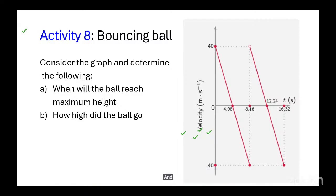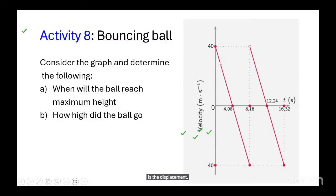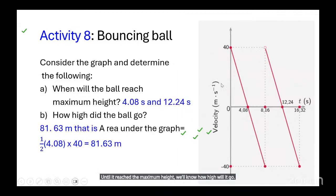And then how high did the ball go? That's a good one. How high did the ball go? From this, the area below the graph is the displacement. So if we can determine the area of this triangle, until it reaches the maximum height, we'll know how high it will go. And indeed, remember, area of a triangle is half base times height. So it's half of this, base 4.08, times the height, which is 40. So the height the ball went is 81.6 by just calculating the area below the velocity time graph.